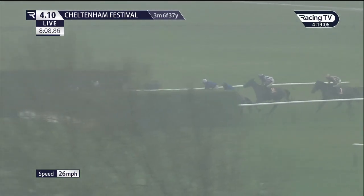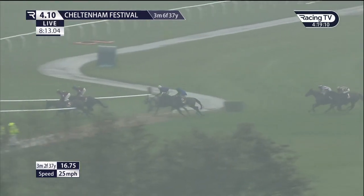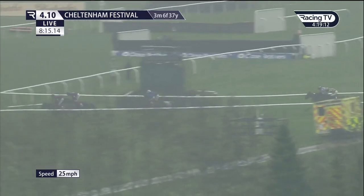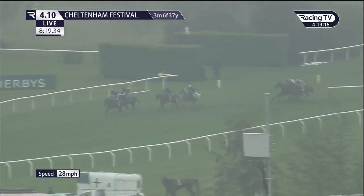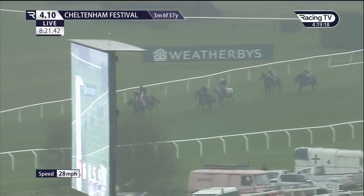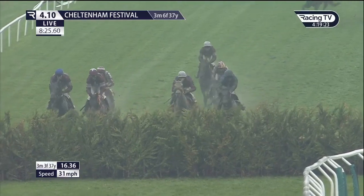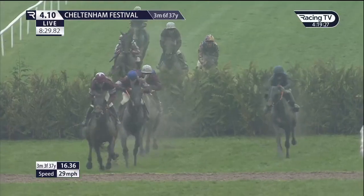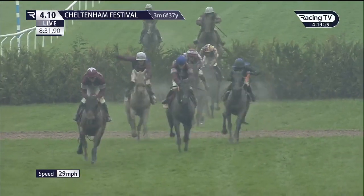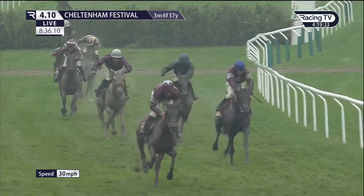Then Michuka and Potter's Corner, and again Tiger Roll and Delta Work are very slick, and one or two of the others are now beginning to cry enough. Potter's Corner's under pressure, Michuka is under pressure. Plan of Attack has every chance in third as they re-emerge onto the racecourse proper with 2 to jump in the Glenfarclas Chase. Tiger Roll being stalked by Delta Work. Tiger Roll lands 2 lengths clear. Delta Work is following him through. Then Plan of Attack and Diesel Dallier, and it's Tiger Roll.